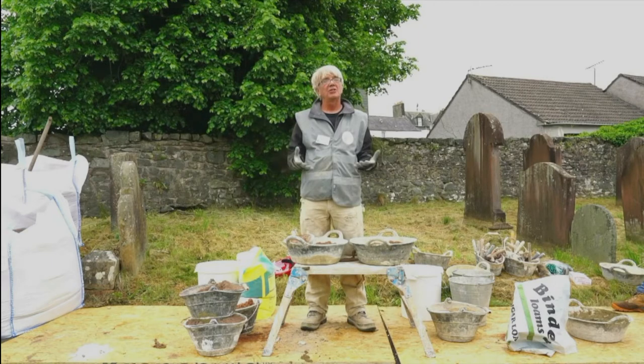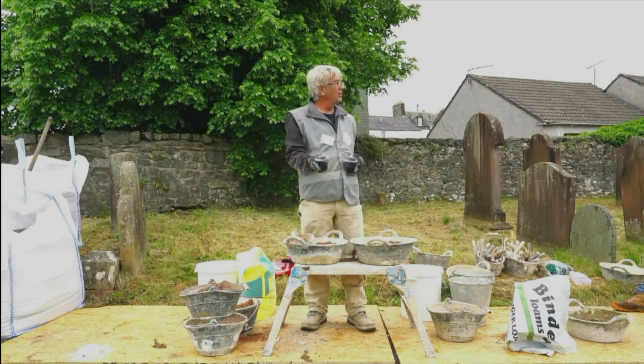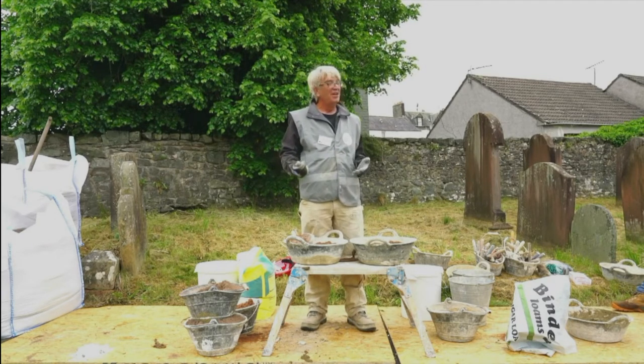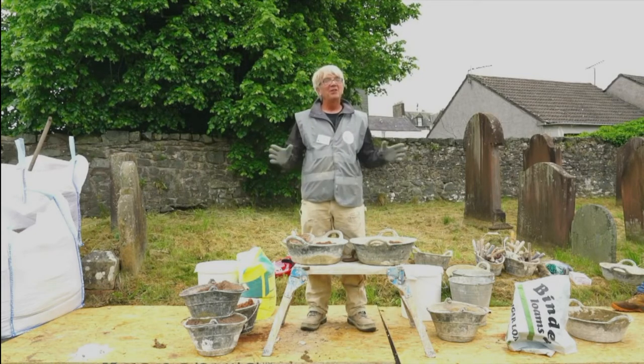When I used NHL, I didn't believe you could get enough water into that wall. I'd be spraying it the night before for an hour or two. I'd be spraying it as soon as I came in the next morning. I'd be spraying it down below me when I'm pointing here. And none of that is actually good.